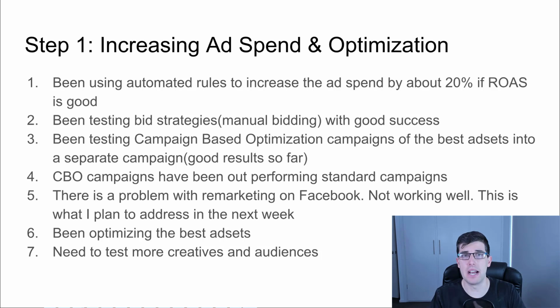They have actually been outperforming cold traffic, interest targeting and LLA ads, lookalike ads, with a budget of just $5-10 on them, as opposed to putting $50-100 on CBO campaigns, and I plan to scale them up.